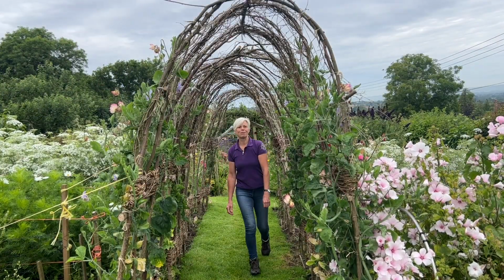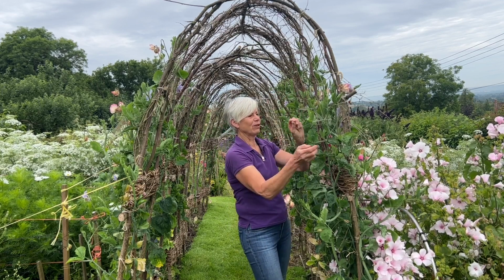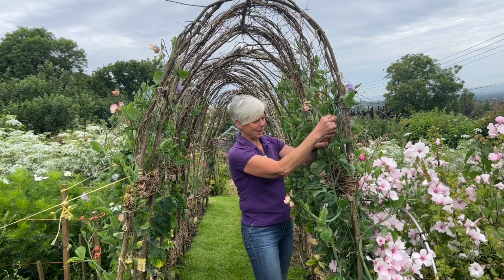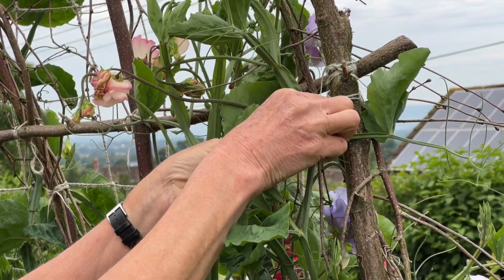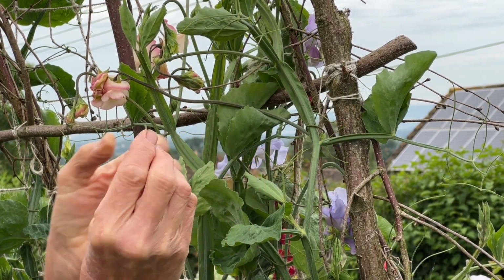I'm still trying to remember to pinch tendrils whenever I can, and also to get the main stems tied in a little bit as well. These little clips work a treat.